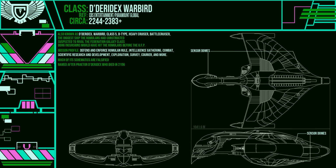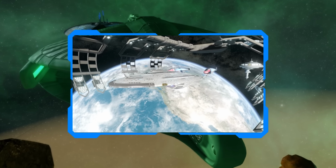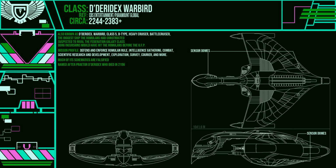It was a whopping 1,041.6 metres long, hitting the kilometre-long starship before Starfleet did. It was 772 wide and 285.7 tall, with a mass of 4,320,000 metric tons. It consisted of 63 decks, which housed 1,500 crew. It could house up to 25,000 people in emergencies.